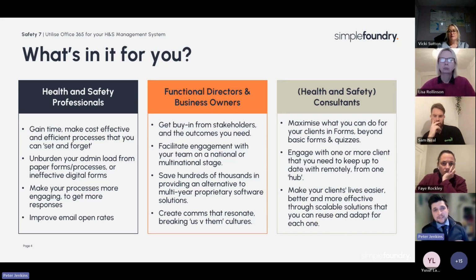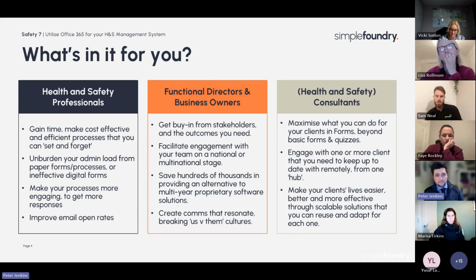I was saying before we started this session that I was speaking with a prospective client recently, and they've signed up to a 5-year deal with a major health and safety software provider, and it's cost them £150,000 over 5 years. They've got 350 staff and 3 sites. And I thought, oh my God, that's just ridiculous. I cannot believe how much that costs.